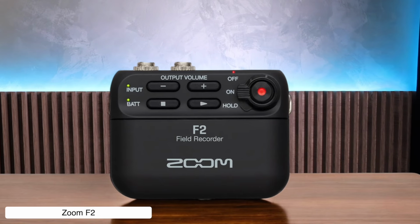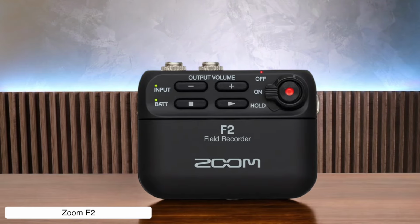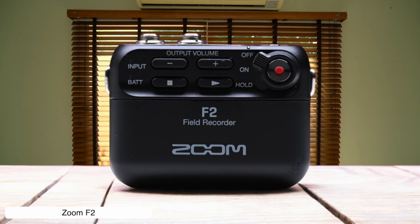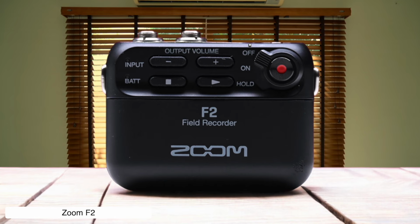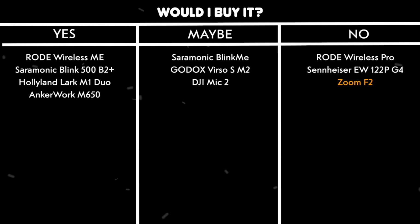However, it only records in mono, has zero gain control, which might freak out pros, needs the pricier Bluetooth version for app control. And it's not really wireless for your iPhone unless you sync it later, which is kinda annoying. Would I buy it? No, mostly because it's a field recorder, not a direct wireless system for my iPhone. And syncing audio later is my personal hell.